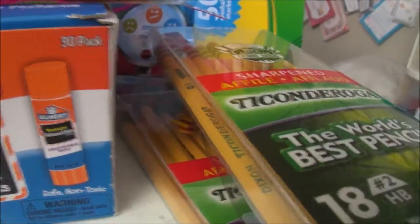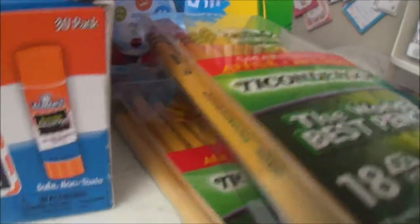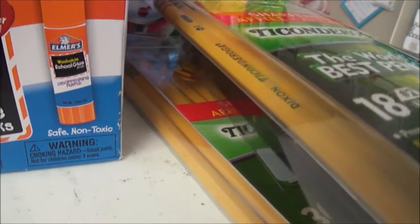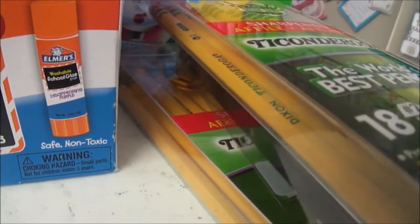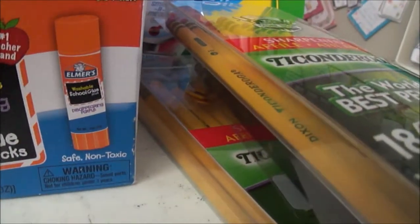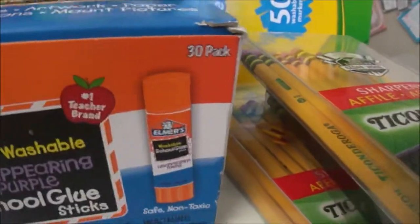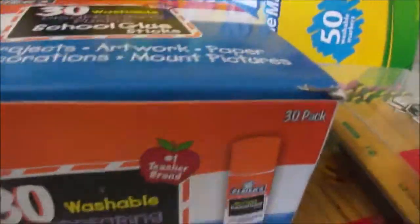But I don't have to see 100 pencils in a container to know we have pencils. And that is why we have so many still unused, even with the high schoolers. I teach them to be responsible with supplies, because supplies cost money. So yeah. Alright, I'm getting ready to get into the markers.